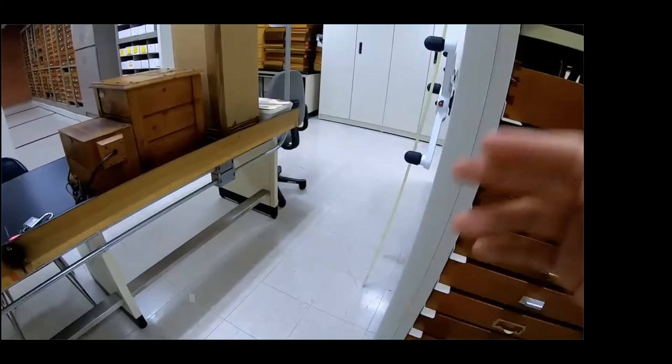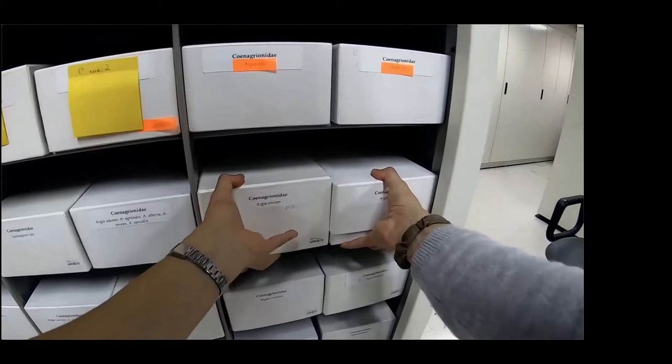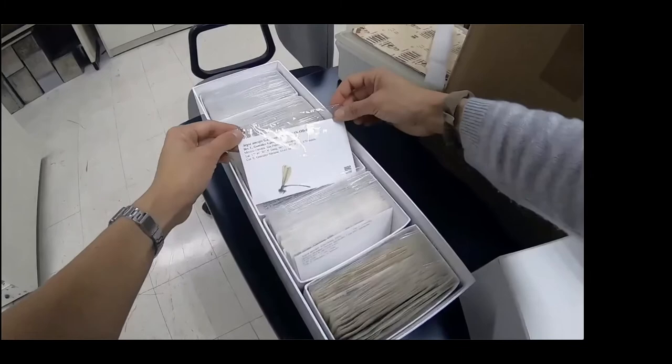Moving on, I can show you guys around a bit our collection of Odonata. We have approximately 13,000 specimens of Odonata. This is a collection curated by Enrique Gonzalez Soriano. We have here some specimens of Arya. This is from Oaxaca.